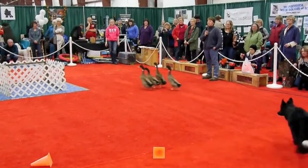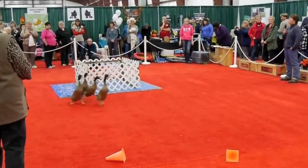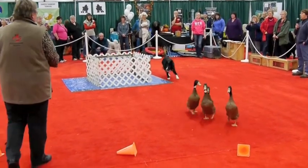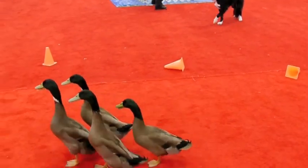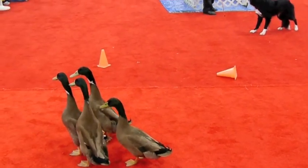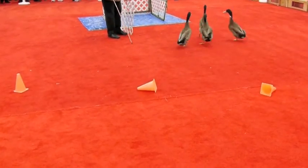Louise is now using the command away. Away is asking your dog to go in a counterclockwise direction. Come by means go in a clockwise direction. So that helps you tell and communicate to the dog what direction you need them to go in order to get those ducks in the pen.